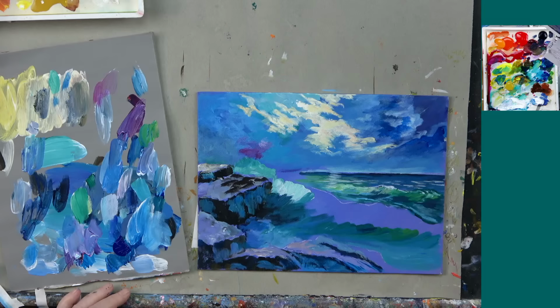Let's see, I'll try a different brush. Where's that cast, that tongue? That brush didn't get it. Let's just try this one.